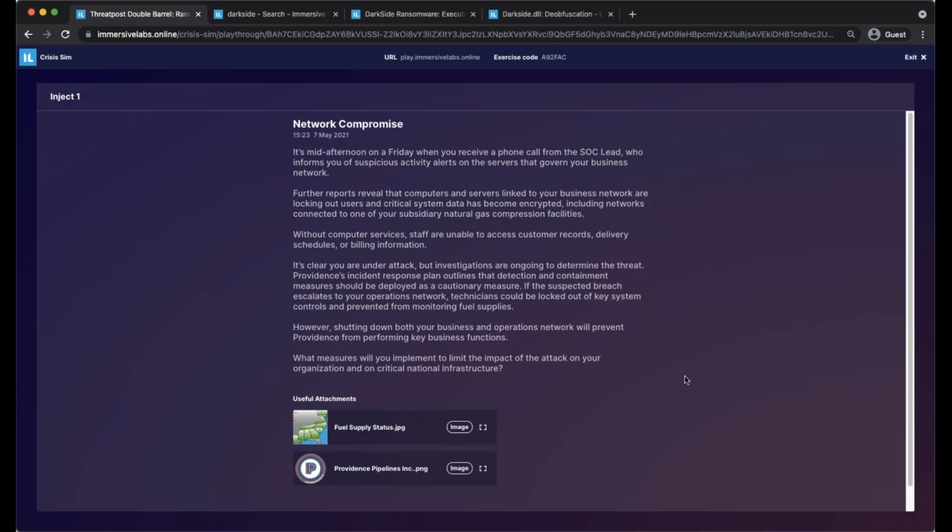Providence's incident response plan outlines that detection and containment measures should be deployed as a cautionary measure. If the suspected breach escalates to our operations network, technicians could be locked out of key system controls and prevented from monitoring fuel supplies. However, shutting down both our business and operations network will prevent Providence from performing key business functions. What measures will we implement?